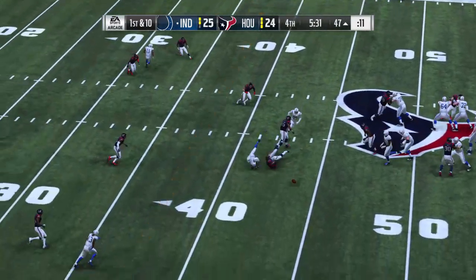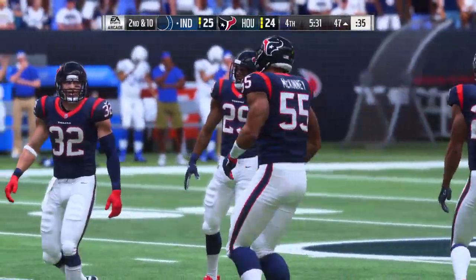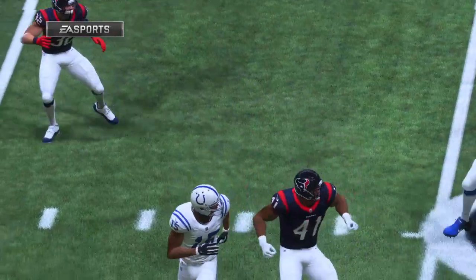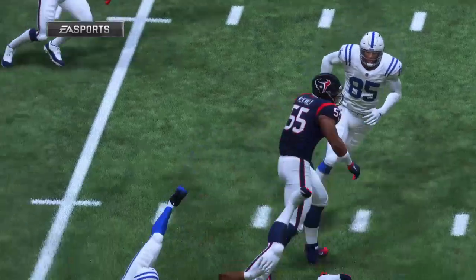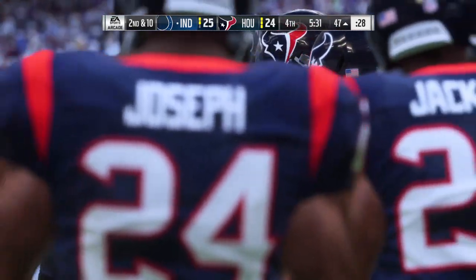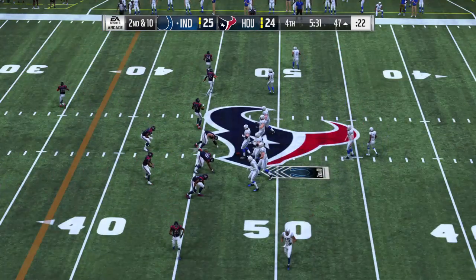Again, Luck. And this will be incomplete. Dontrell Inman, the intended target. That'll bring up 2nd down. It's always tough for the guys throwing the football when they think they've got a completion and the ball's almost there, and then someone sneaks a hand or two in and bats it away. So now 2nd and 10 after the incompletion on first down.